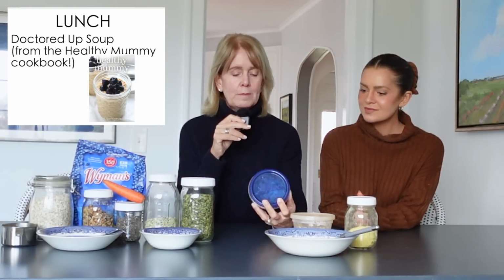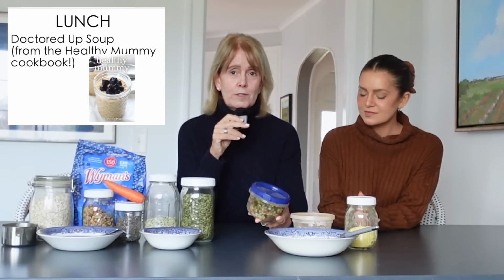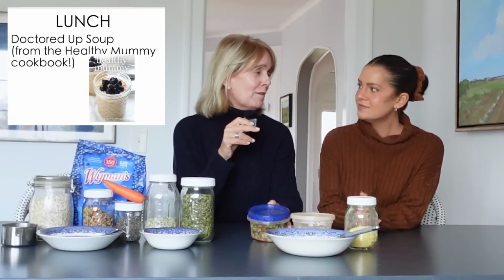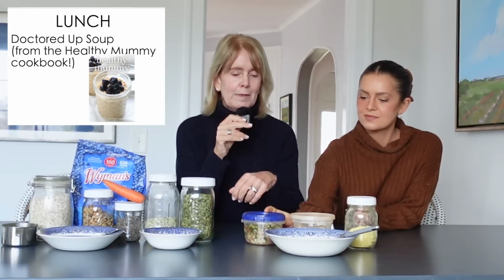I batch make my soups, and I get probably 4 or 5 days out of it. So I could do this literally in my sleep. And ironically, the Dr. McDougall soup that I bought forever is no longer carried at my local Stop and Shop. So I've been just making my own.